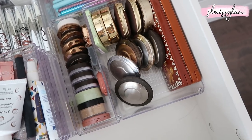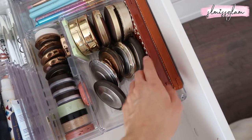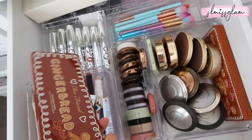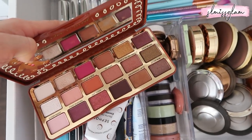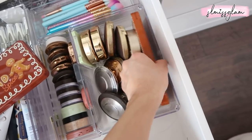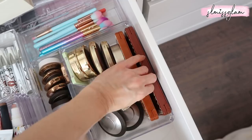This is how I organize some of my bronzers and highlighters. So right here we have some of the Too Faced ones. This is actually one of my favorite palettes, the gingerbread that Too Faced came out with. Look how pretty these are. So we have that one. And then if I take that, it's actually going to fall. So just put that back in there.